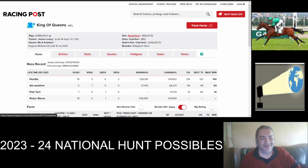We've got a lot of juvenile hurdlers here we're spotting, aren't we? Jolly good. King of Queens rated 140. Still plenty ahead of what Salver is running to at the moment, as was Duty.